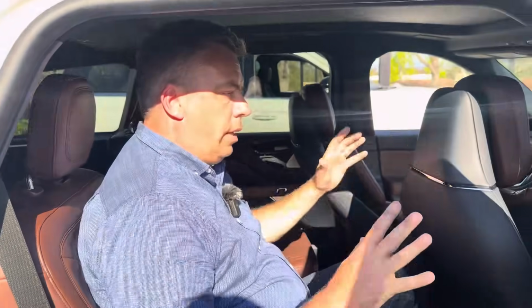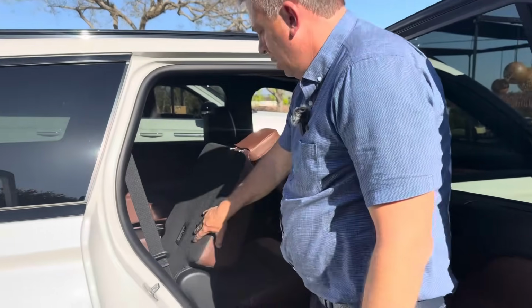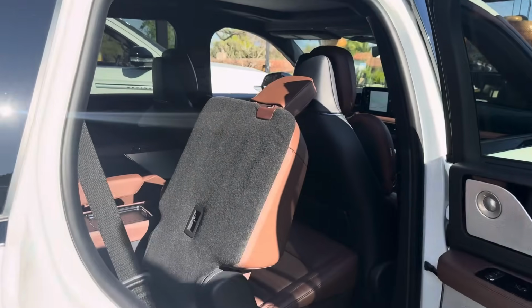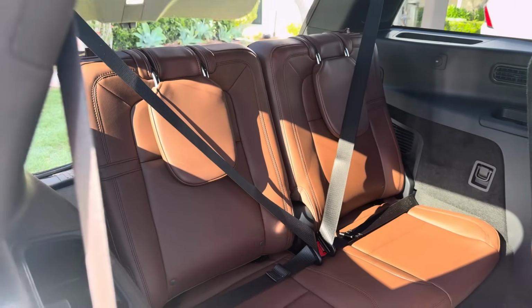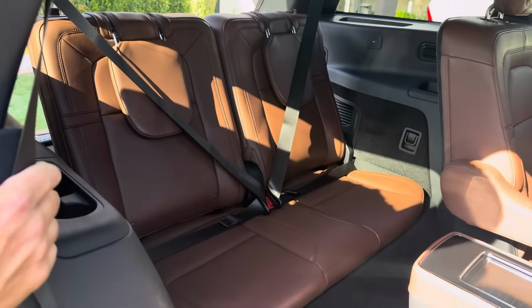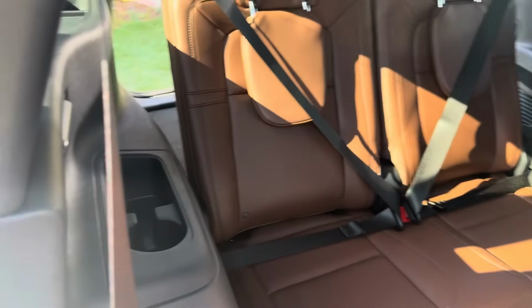Since this is a bigger vehicle, let me see if I can get into the third row even. You can push this forward. Cole, do you want to show just the third row? Let me pop the trunk, the hatch. If you're familiar with the Explorer, this is very similar as far as space, dimensions, and room. Also cup holders, little tie downs.